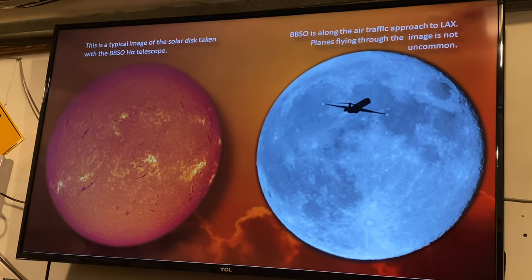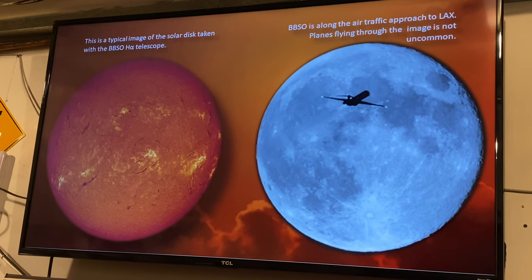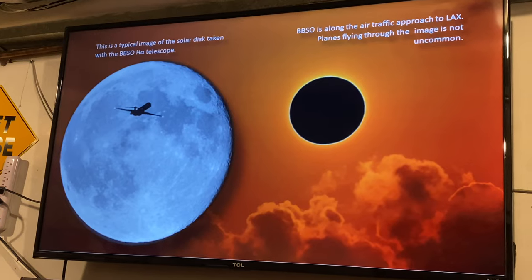I've actually seen a wave move across the moon in video before. It looked like liquid. And then, right, that gives you an eclipse.